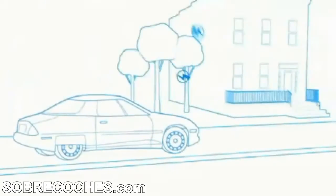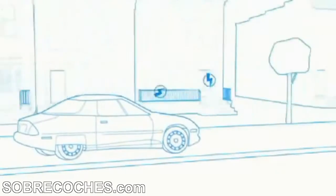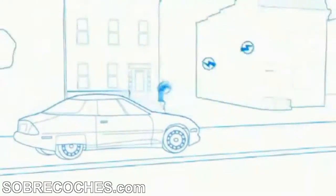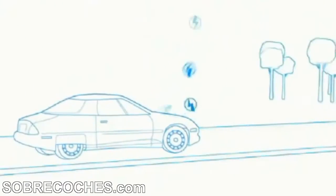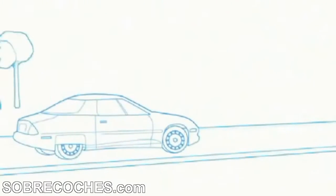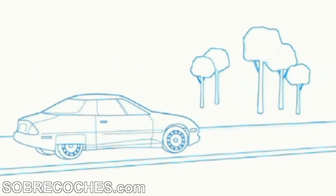But why bother with an extended driving range vehicle? Say you have a battery-only electric car. You take it out for a drive and everything is great. You're cruising along, it's quiet and there aren't any emissions. You're feeling really good about the part you're playing to preserve the environment. But then you exhaust the battery. You need to find a place to plug it in, and you need a few hours to recharge the battery.